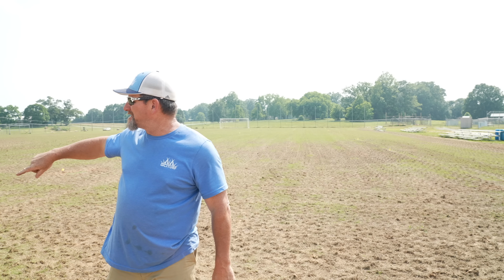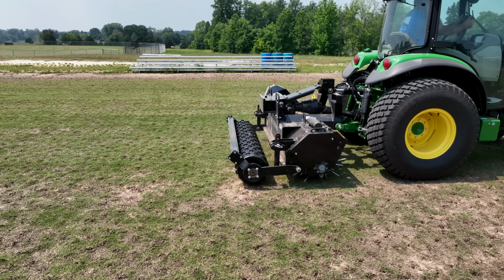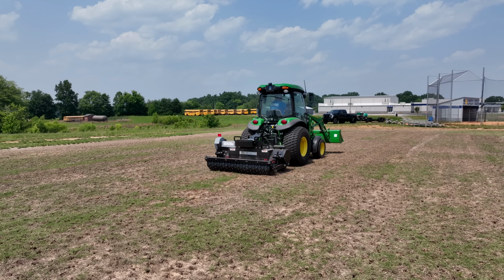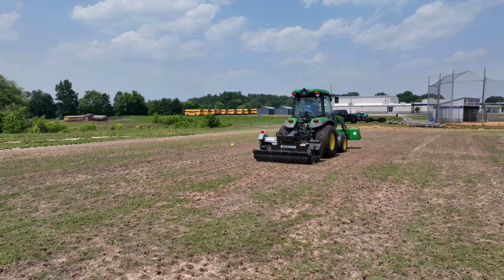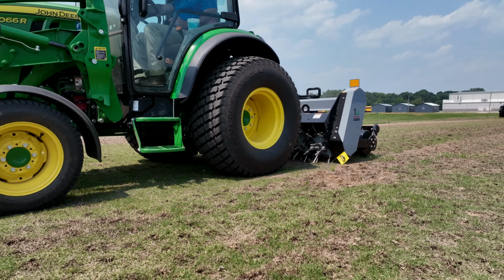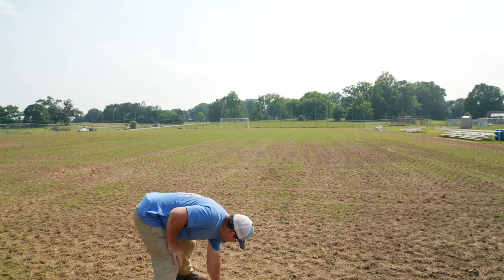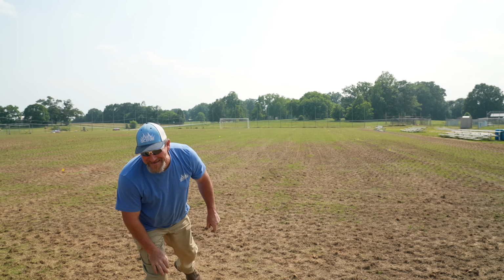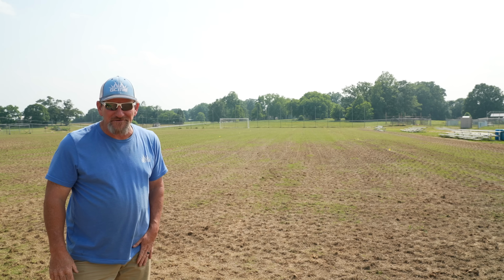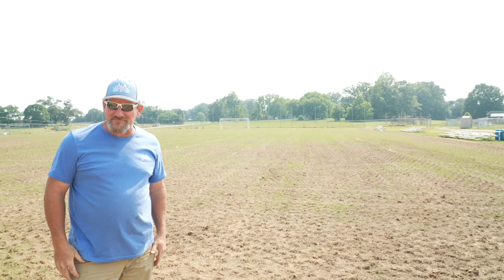And then the implement itself is just bulkier, it's heavier, so that it can help get that better penetration. And of course you can run a little bit faster ground speed too, which is nice for a big open field like this. You can just go and tote the mail with it. So the fertilizer's down, ground's opened up, aerated very, very well. These holes are really, really deep. Holy cow, I can't get over how deep that thing goes. That is really cool. So now all we gotta do is water and get a little heat. That's really all we need.